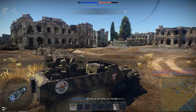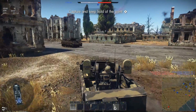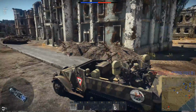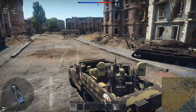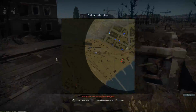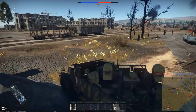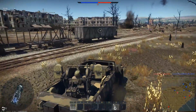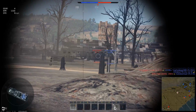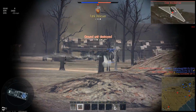Alright. Back in the M13, we scouted out that over in this area are some BT5s. Like I showed you in the beginning, we could totally pen these guys. So let's have a cheeky little flank. Okay. We need to defend the A point. Okay. Let's call some artillery in their general vicinity. Okay. It's a BT5. Let's light these boys up. Okay. Yes!